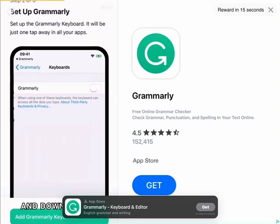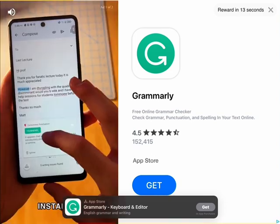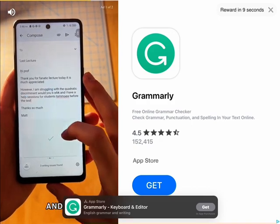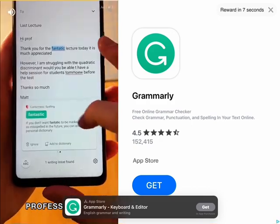Once it's set up and downloaded and I try to write anything, it's instantly there to help me. It helps to make my writing more clear and suggest better words to use. And it really comes in handy when you're emailing professionals, like your professor.